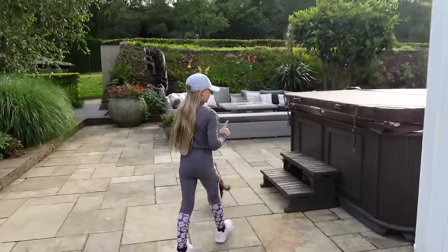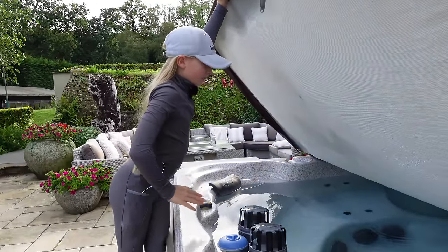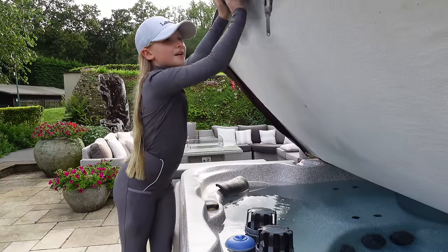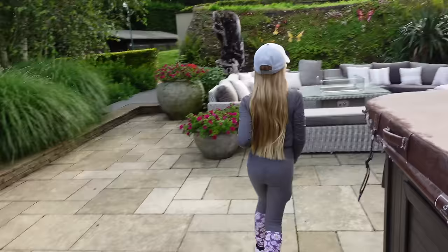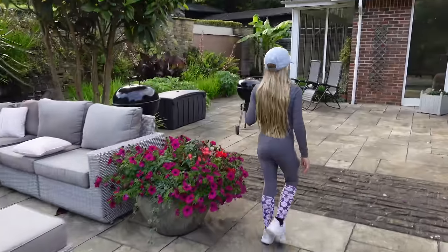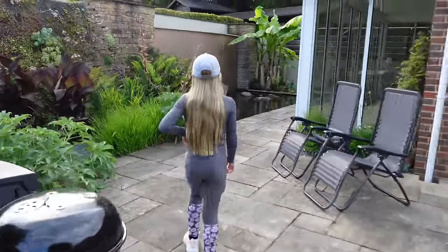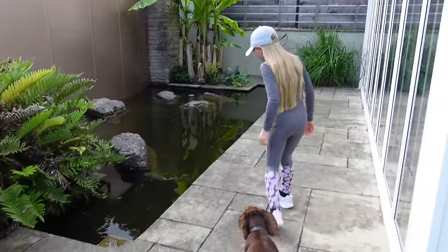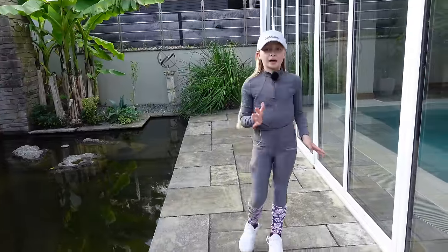There's one of the hot tubs. So there is the hot tub. Oh, I can already feel steam coming up my face. But yeah, it is absolutely massive. Oh, it's so lovely and warm. Right, there's another outdoor seating area over here, couple more barbecues. There's also a little mini pond over here, which is so cute. There might be fish in here, I'm not sure.